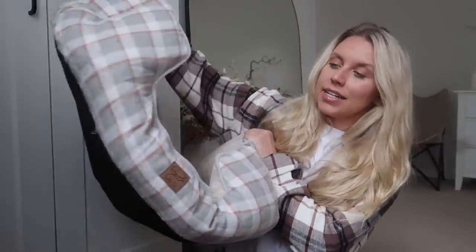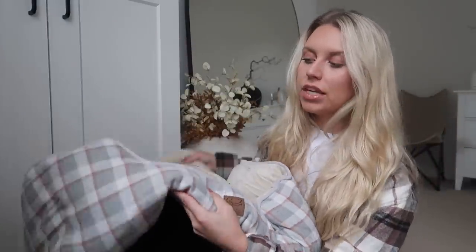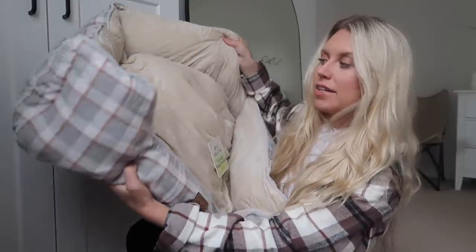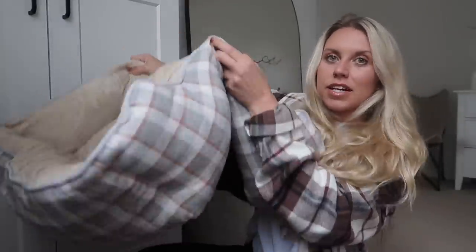And then next up, I think this one was £20 or £24 and it is a dog bed. They had a couple of different colors available. I went for the gray and rust kind of terracotta check pattern with the beige interior. And it's just a nice comfy cozy dog bed, nice and soft this one.